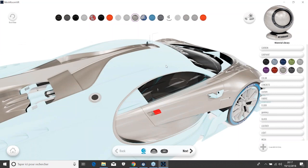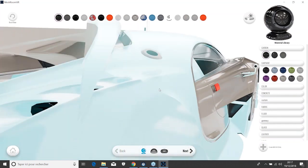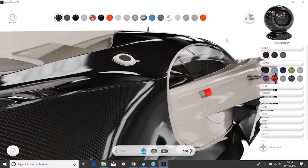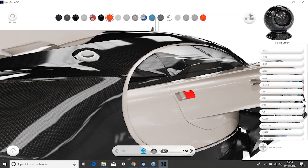here. There, let's add a bit of carbon. You can see, if I'm doing some close-up, that the carbon fiber is very clean. I can change a little bit my color.